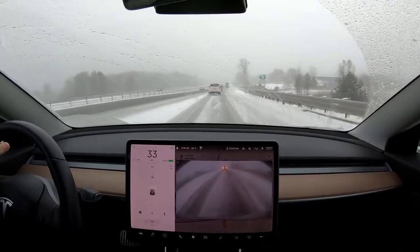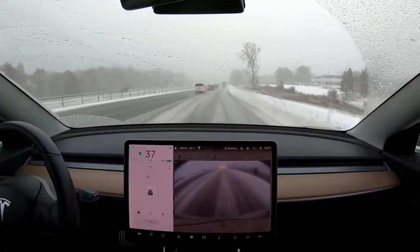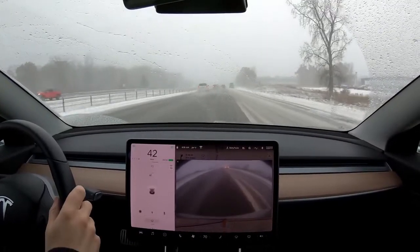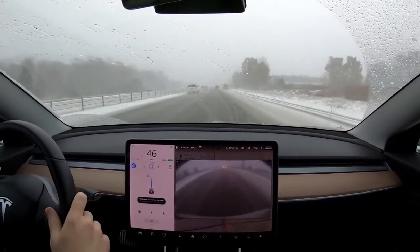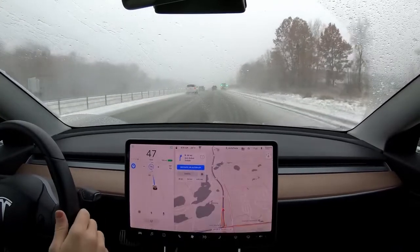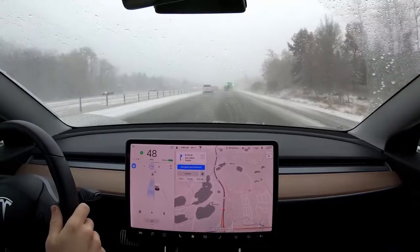Okay, so it looks like the highway has been treated, so we shouldn't have a problem turning autopilot on, and I'm surprised to not see a lot of traffic. I still can't turn it on. Okay, autopilot's on. Yep, it's changing lanes. Here you go. Nope, it's not changing lanes. Let's get over. So it's doing really well with that.